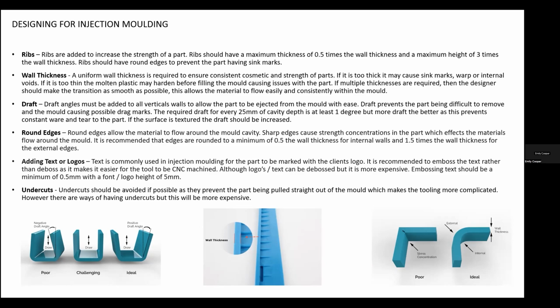Draft is incredibly important with injection molding. Draft angles must be added to all vertical walls. This allows the part to be ejected from the mold with ease. If there are problems with the draft, it will prevent the part from being removed, and the part will possibly have drag marks on it. So ideally, you would put draft on every part if you can, to prevent drag marks when parts come out. The required draft for every 25 millimeters of cavity depth is at least 1 degree, but the more draft the better, as this prevents consistent wear and tear on the part. Also, if the surface is textured, the draft should be increased.